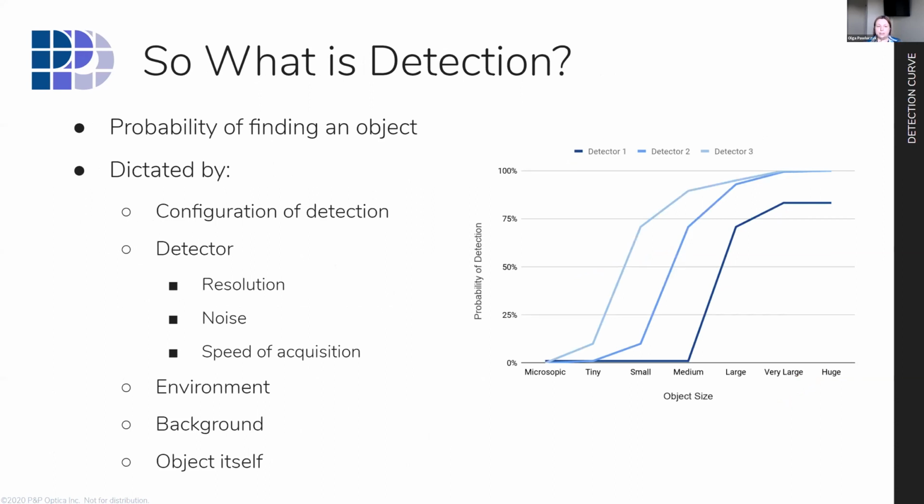So what detection really is, is not whether you are finding objects, but the probability of finding an object. And it's dictated by the configuration of the detection system, the detector itself, so resolution, noise, and speed of acquisition, but also the environment in which the detection system is working. So for example, heat typically makes detectors more noisy and less specific. And then the background. So what is the material that you're looking for foreign objects on? Is it complex? Is it uniform? Is it thin? Is it thick? Does it have a very complex surface structure, or is it flat? And then also the object itself will really dictate how easy it is to find. So for example, trying to find a piece of white plastic on a very light background will be much more difficult than finding black plastic on the same light background, even if they're the same size and the same chemical composition other than color.